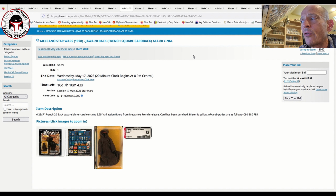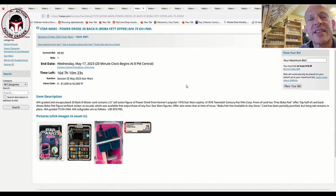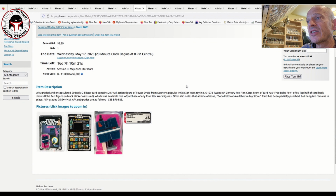It's fairly plentiful. Mine's a clear blister AFA uncirculated 80 that I paid about $900 for. But admittedly, that was about a year and a half ago, if not more. But still, I think with the yellowed blister and the fact that it's an AFA 80 and the fact that it's a punched example, me personally, I don't think it gets to that $1,000 number, but we shall see.